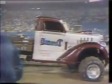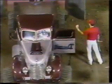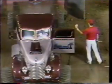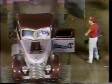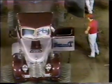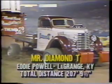So near and yet so far away. Eddie Powell was saying, hey guys, this thing can work both sides of the track. It was a beautiful truck, a 1939 Diamond T. Diamond T, that is the manufacturer's name, obviously not in production anymore. Mr. Diamond T was the original thing, 207 feet, 9 and a half inches, but it's not good enough to get into the super modified pull-off.